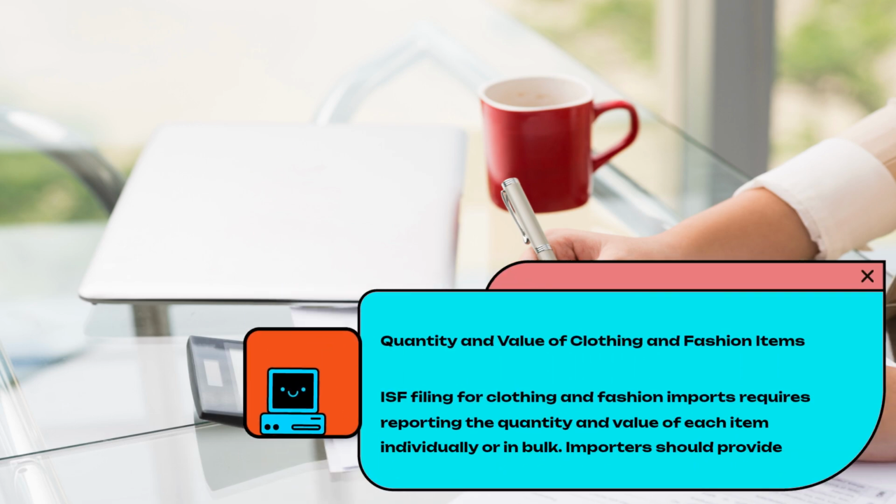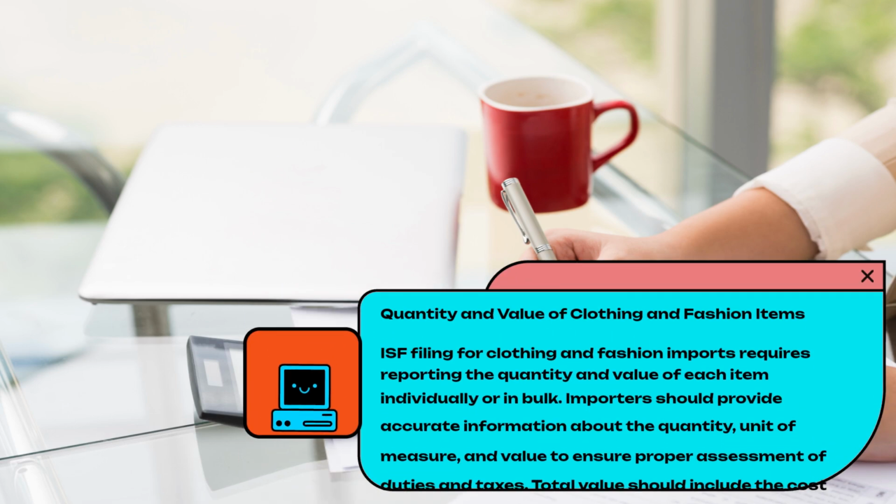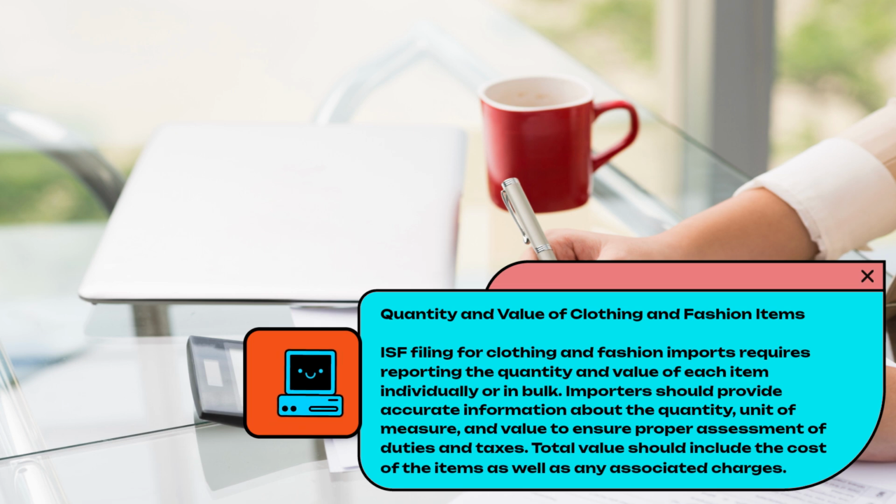Quantity and value of clothing and fashion items. ISF filing for clothing and fashion imports requires reporting the quantity and value of each item individually or in bulk. Importers should provide accurate information about the quantity, unit of measure, and value to ensure proper assessment of duties and taxes. Total value should include the cost of the items as well as any associated charges.